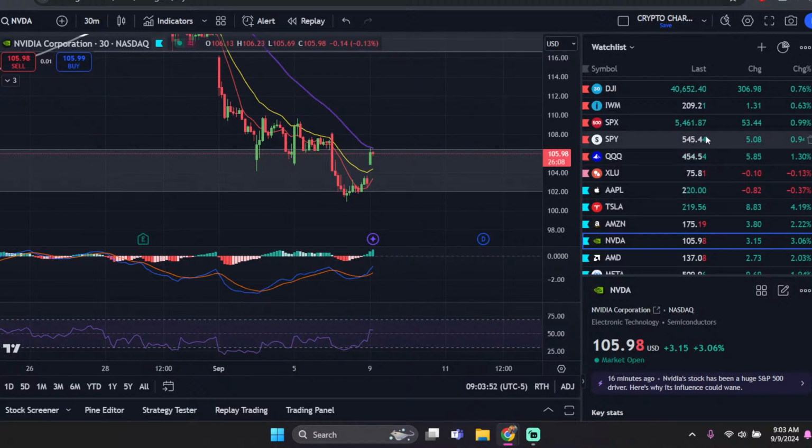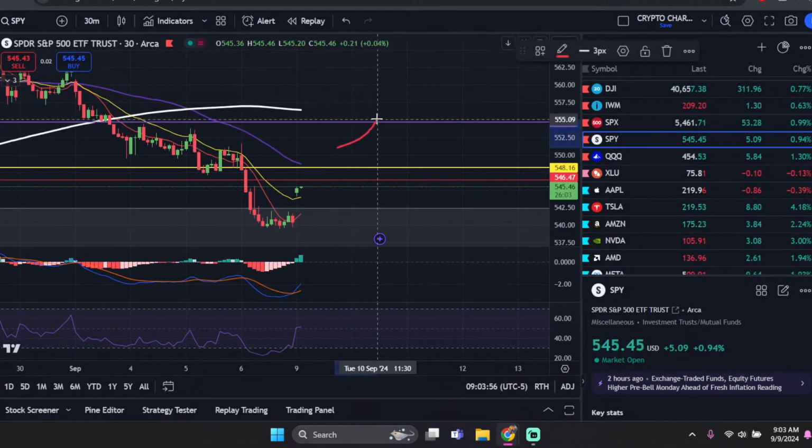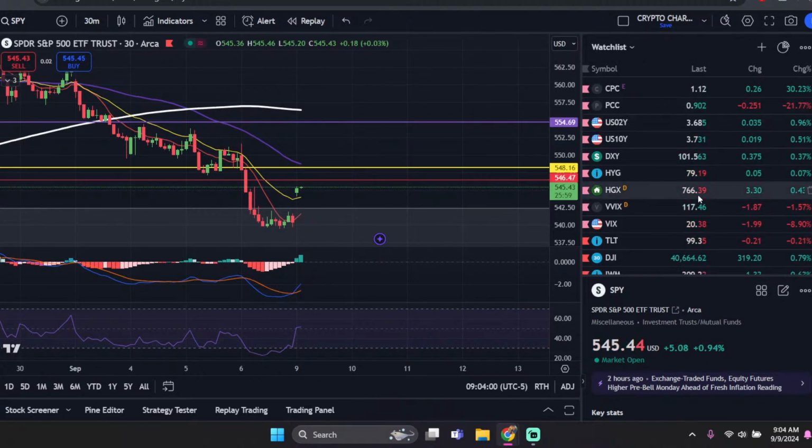But very good stuff. As we go look at something like the SPY, we've got to pay attention. The 30-minute has crossed up, so we can see something crazy above this level. What we'll pay attention to is that call side, and we'll pay attention to the dollar. Dollar's still scaling up 0.37.